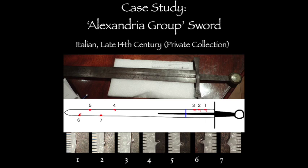So points 4 through 7 are all triangular notches. The location of these being more concentrated around the weak of the blade indicates that these are very likely to have been the result of offensive actions, where this weapon was making an attack and these attacks were somehow deflected by impact with another edged weapon. So that was an arming sword, a single-handed sword.